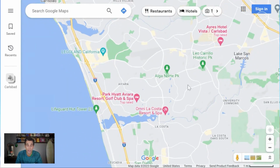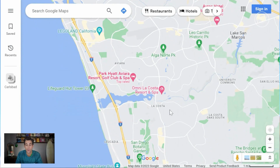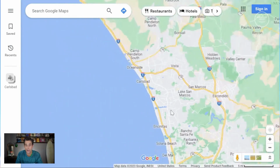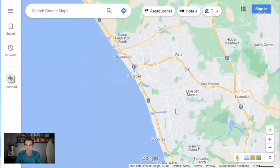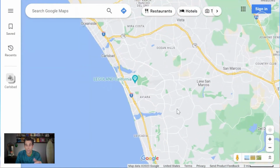Yeah, you do have a little bit more of a way to get down there if you're working downtown, if you're working in that central area of San Diego down here. It's going to take a little extra time, but like I said, you're going to be living in Carlsbad. It's going to be a little bit more affordable.